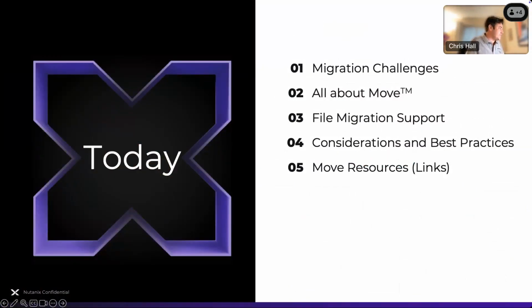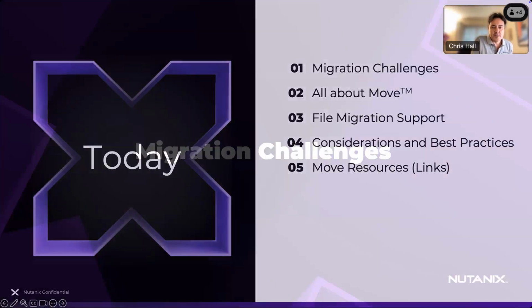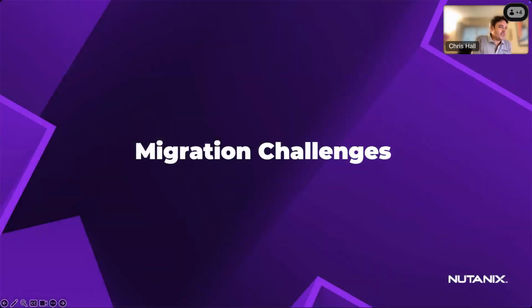So today we're going to talk about migration challenges, and we'll find out all about Nutanix Move, the product itself. Nutanix Move not only can move VMs, it will also move some files, your file shares, for you. We'll have a quick look at that. We'll also talk about considerations when you're using Move and best practices. It's always good to have a look at the best practices. And we'll finish off with some more resources and some links and things that we can make available to you guys. So, kicking off with migration challenges.